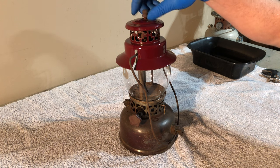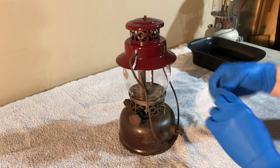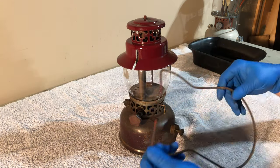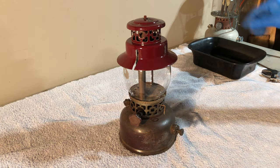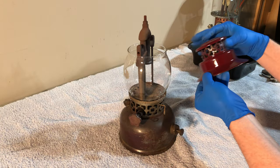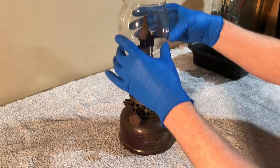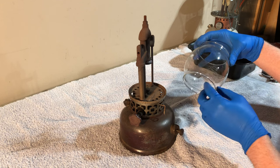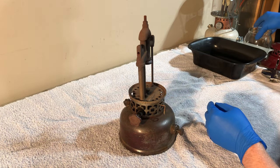So, took the vent nut off. Notice these are larger and they're closed, unlike Coleman's. The upper part of this is built pretty much the same as a 242, although the bale's a little bit different. Similar to a 242 vent, but with this sort of Art Deco design going on there. Now, this is not an AGM or SunFlame globe. This is actually a Coleman globe. A little bit newer, but not a whole lot newer.